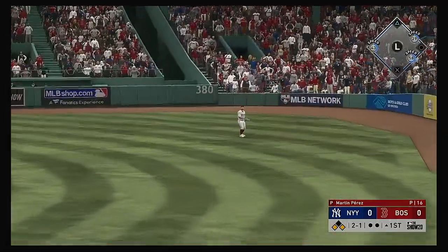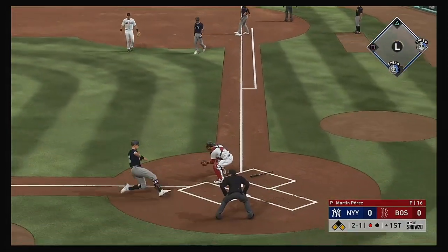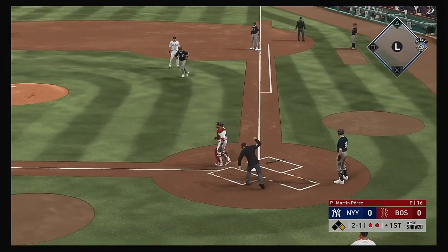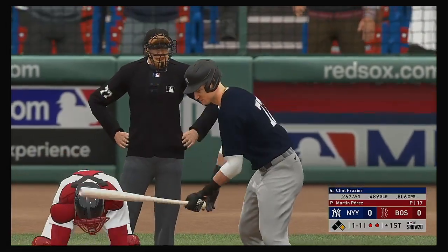In the air now, out to right field. Catch is made here in right, and here comes the runner from third. The tag, and he is out at the plate. So much for our first run of the ball game.